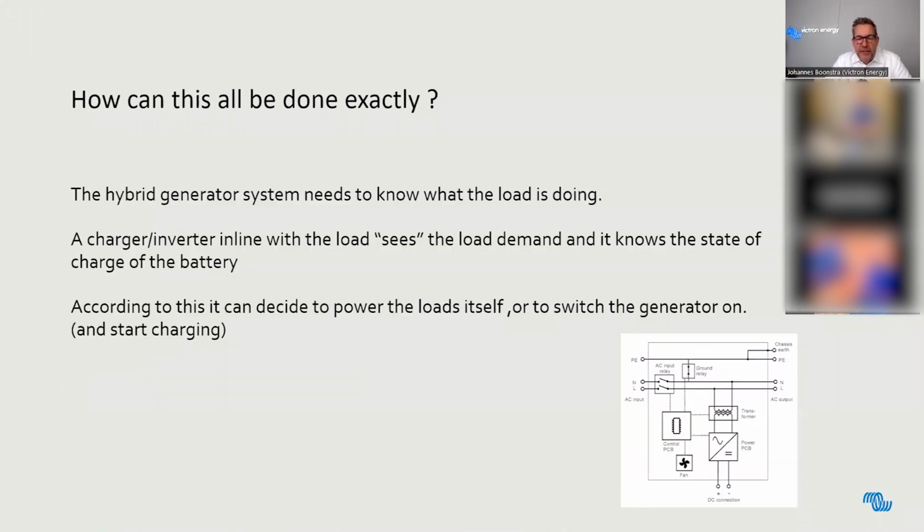The nice thing about having a Multi or a Quattro in your system is that the Multi knows exactly what the load is doing. It sees the current coming from the generator to the load, but it can also look at the current which goes to the battery, and it knows the state of charge of the battery. So it can decide on these two parameters when the generator should be started. If the battery becomes lower than a certain level that you have preset, or the load becomes higher than a certain level, then you can decide, okay, now it's time to run the generator. And in both cases, on load but also on low state of charge, the generator is being loaded optimally.